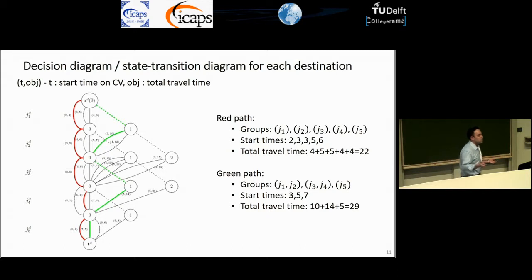So what is the decision diagram? It's really a state transition diagram. These things are kind of one and the same. What you end up having is, suppose this is one destination, so all the passengers that are going to building X. Every layer corresponds to a passenger, and the arcs will dictate whether or not they are the passenger in their pod trip that has the latest requested arrival time.